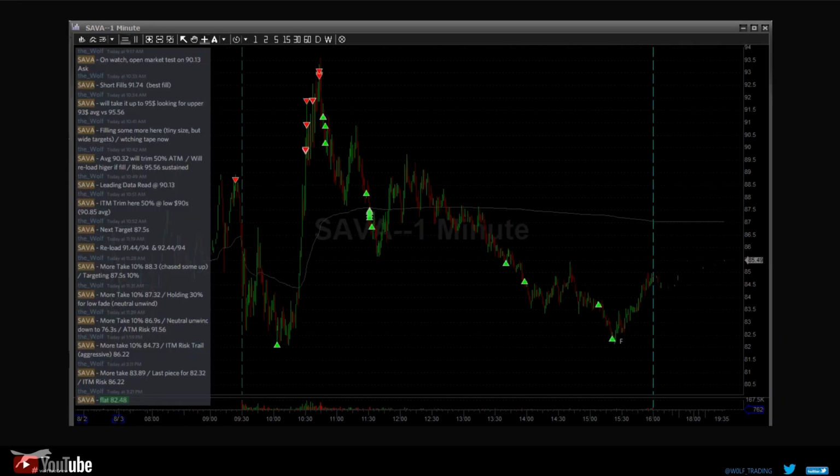Let's keep moving. SAVA. So SAVA, we took a small short, and we got a really nice fill here, and I wanted to add more back. Trade notes are here as well. SAVA is a really tricky trader, right? This is outside the niche. So when you have a $100 asset, what we like to do is reduce size by 90%, and that turns a $100 asset into a $10 asset, right? If I reduce size, I'm trading it like a $10 ticker. A $10 ticker or a 9, highs right here at $9.35, right? That's in my wheelhouse. So that's how I mentally approach these assets.